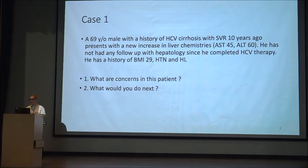So sure, the metabolic syndrome is a huge increase. The cardiometabolic risk factors that this patient has is the BMI, hypertension, hyperlipidemia. I didn't give you the race or the ethnicity of this patient, but are you guys using PNPLA3 much as a sending out as a diagnostic or kind of prognostic test?